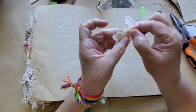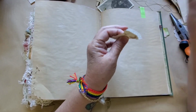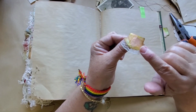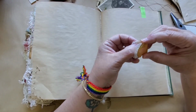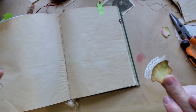I was ever so careful, and I talked it through, and I kept saying, please don't tear, please don't tear, please don't tear. And I actually didn't mind if this tore, because I could make another one of these, but I didn't want to tear the page. I didn't want to have to shorten the page. And it came off very nicely. It was very obedient, but it's got a little bit of lace on it.